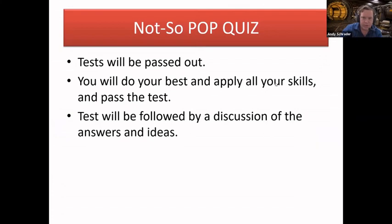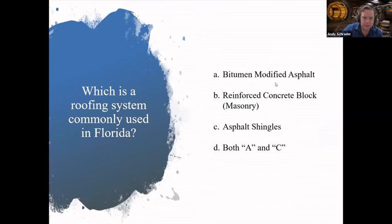So this is where I'd like everybody to chime in and give me your answers, and we can keep moving forward. Which is a common roofing system commonly used in Florida? So I got three options for you here. Bitumen modified asphalt or mod bit, reinforced concrete block masonry, or asphalt shingles. What are you guys thinking? Let me know.